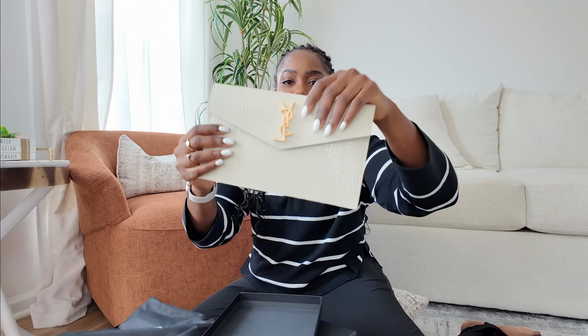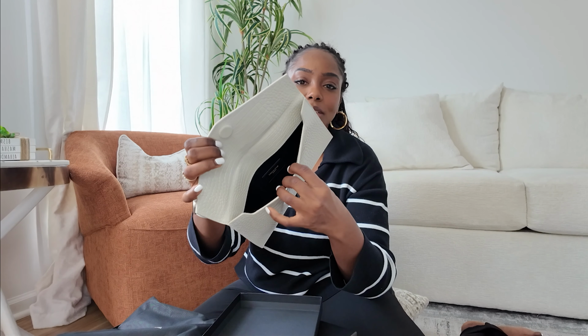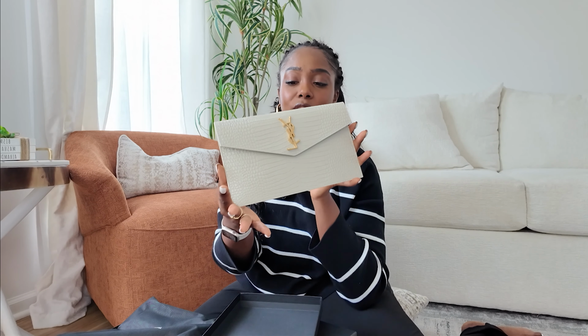Oh my god, I love this. I'm obsessed. I am so obsessed with this clutch. Very demure. Yeah, it's just a really nice little clutch. I don't think it's meant to carry a lot, but I think it's a really nice statement for, you know. This is gonna look very dressy.